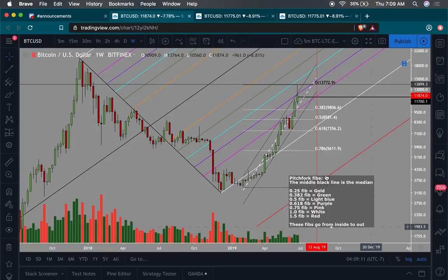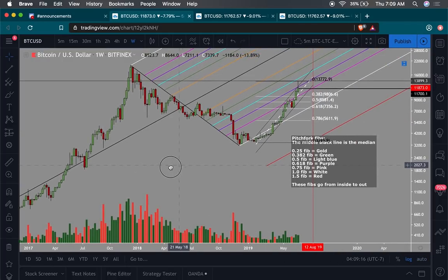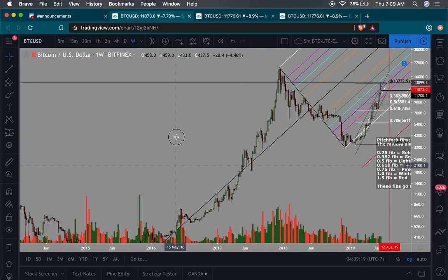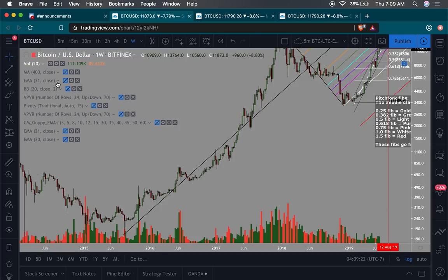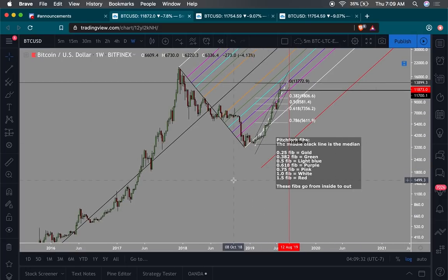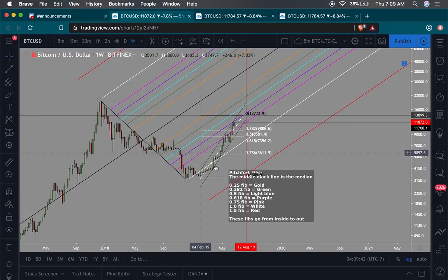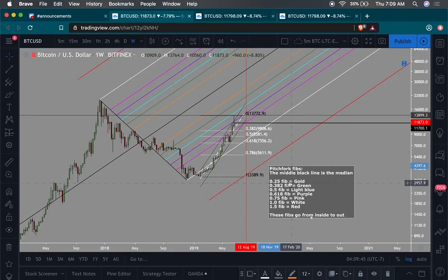Here's another chart where I had drawn up the pitchfork fibs on the weekly time scale. The bottom of the fib, let me turn this volume off, the bottom comes right there, the bottom of the 2015 bear market. And then the top of this range for the pitchfork comes right at that top 20K. The bottom comes right around that 3.1K. Each of these rungs represents a pitchfork fib level. I've labeled it out right here. You can read this on your own.